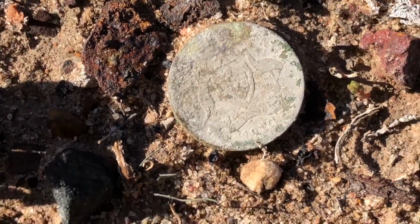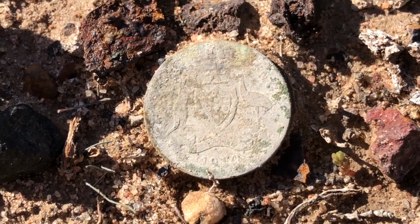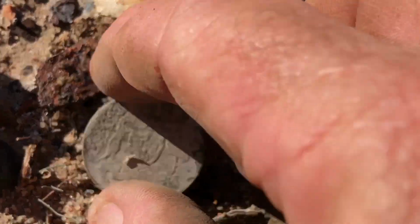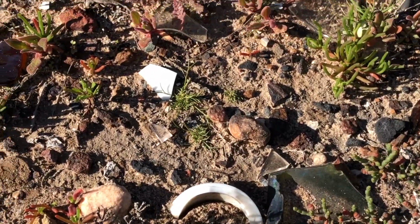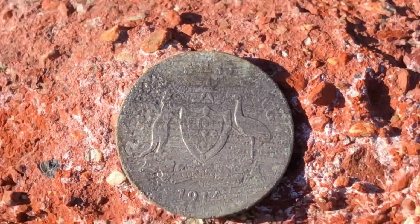I'll zoom in on it and just make out that's a very worn shilling. There you go, there's the impression on the sand that it was sitting in. Okay, I'll give it a bit of a clean up and then we can have a bit of a look at it. Well, she's pretty worn, but you can just make it out.